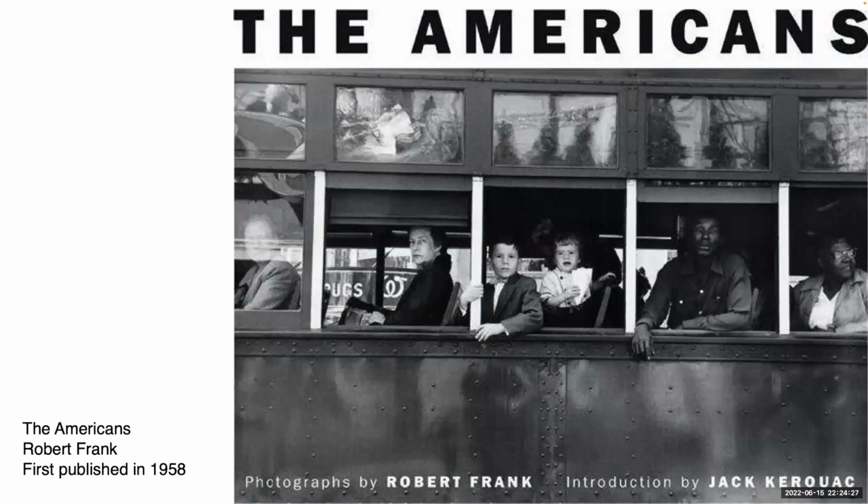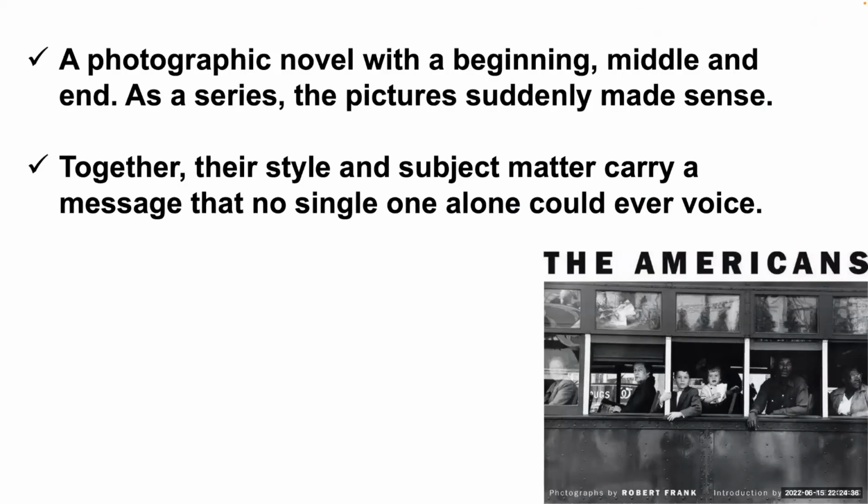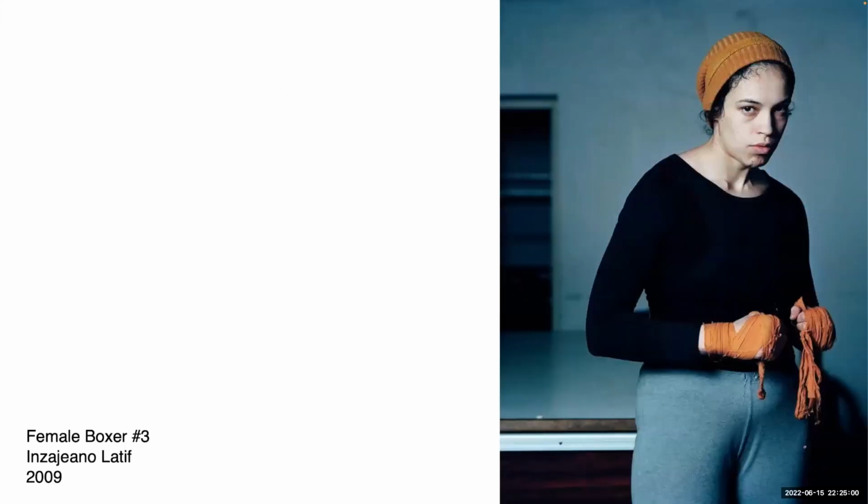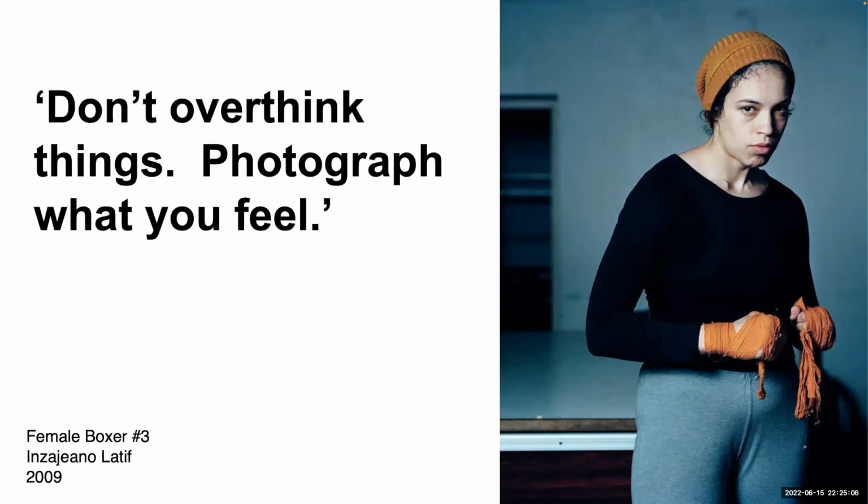Here we're looking at The Americans by Robert Frank, first published in 1958. A photographic novel which has a beginning, middle, and end, as a series of pictures suddenly makes sense. Together, their style and subject matter carry a message that no single one alone could ever voice. If you're about capturing individual unrelated pictures, you'll end up with a nice enough set of photos, but you won't come close to exploring your photographic potential. So think about creating a series. Female Boxer number 3 from 2009. Don't overthink things. Photograph what you feel.